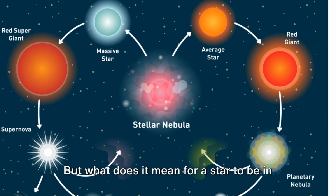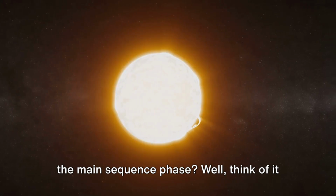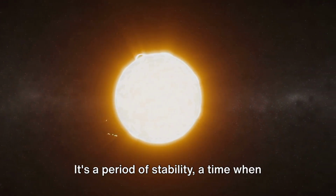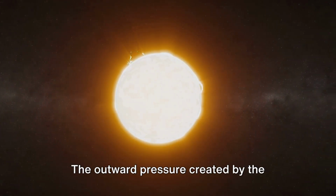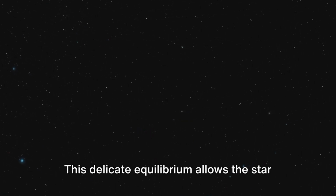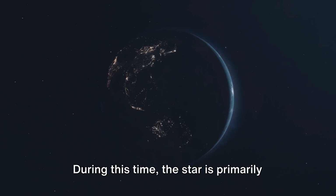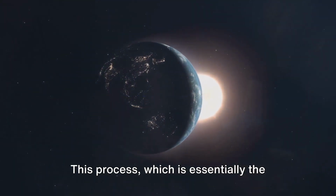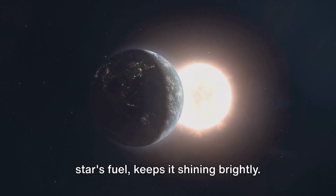But what does it mean for a star to be in the main sequence phase? Well, think of it as the star's prime of life. It's a period of stability, a time when the star settles into a state of balance. The outward pressure created by the nuclear fusion in the core is perfectly counterbalanced by the inward pull of gravity. This delicate equilibrium allows the star to shine steadily and can last for billions of years. During this time, the star is primarily burning hydrogen into helium in its core. This process, which is essentially the star's fuel, keeps it shining brightly.